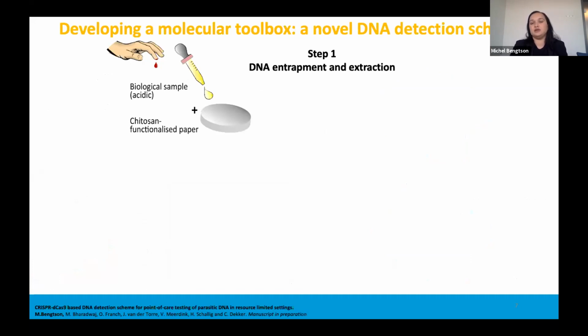So if you have to do a needle aspiration, there are challenges, and it can also just be dangerous for the patient. So we aimed for a non-invasive sample procedure, and so something from a pinprick of blood or from a urine sample. And we've developed a one-step extraction.